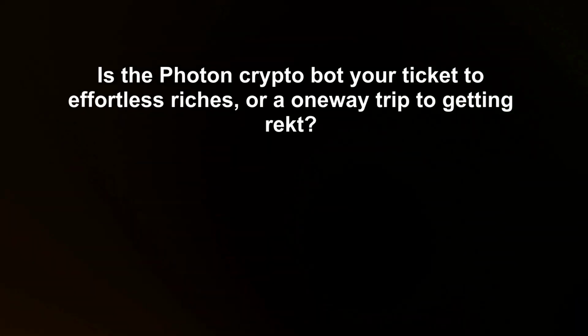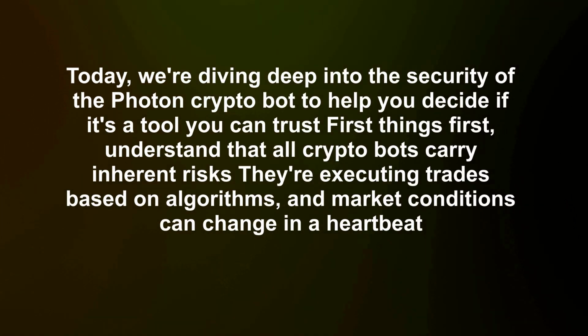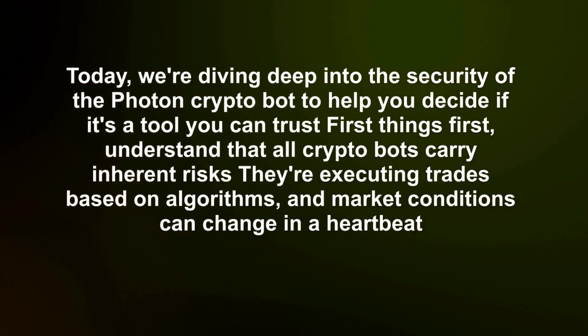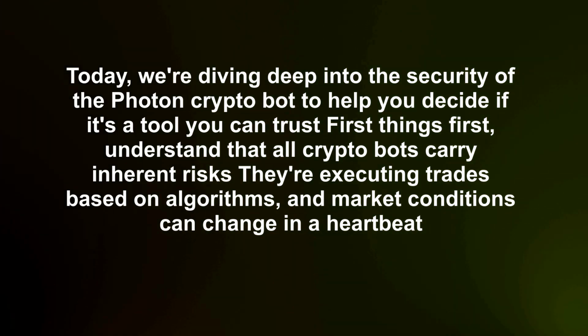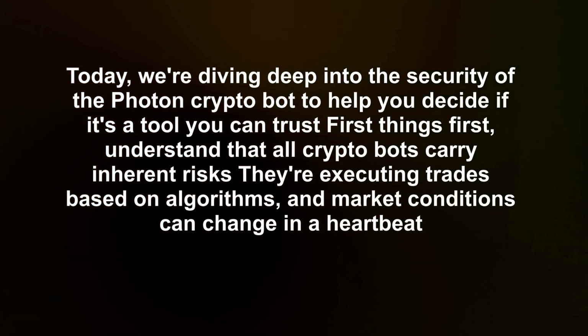Is the Photon crypto bot your ticket to effortless riches, or a one-way trip to getting wrecked? Today, we're diving deep into the security of the Photon crypto bot to help you decide if it's a tool you can trust. First things first. Understand that all crypto bots carry inherent risks.